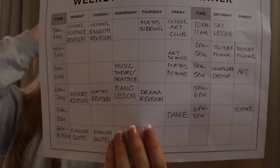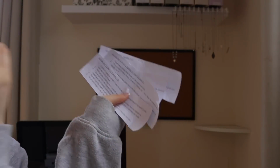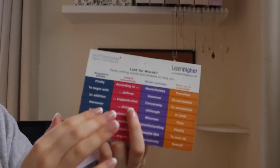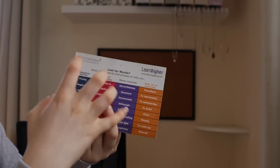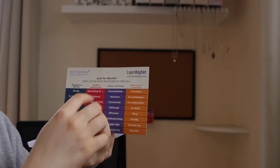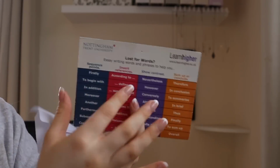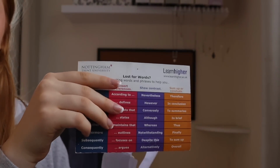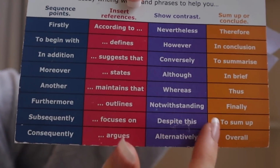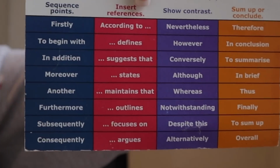So this is mine. I'm going to stick on all of my Macbeth revision quotes because I'm trying to do one in English. And this is something my mum gave me recently, which I think is so helpful. It's sentence beginners for English. So it has things like firstly, to begin with, things to insert and show contrast, sum up or conclude. For Macbeth, these are so helpful because when you're trying to link stuff together or make a new sentence, this is so good. So if you need good sentence starters or linkers, is that the right word? Linking words to start sentences, screenshot this now.